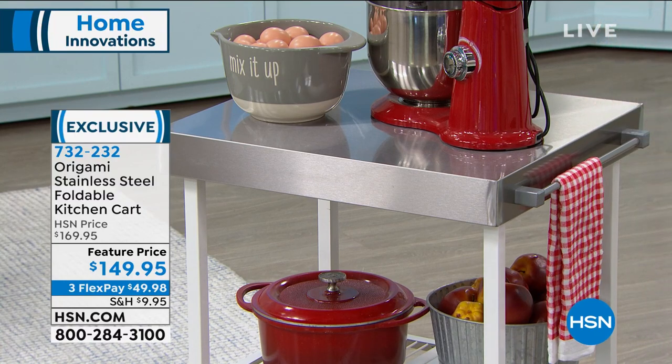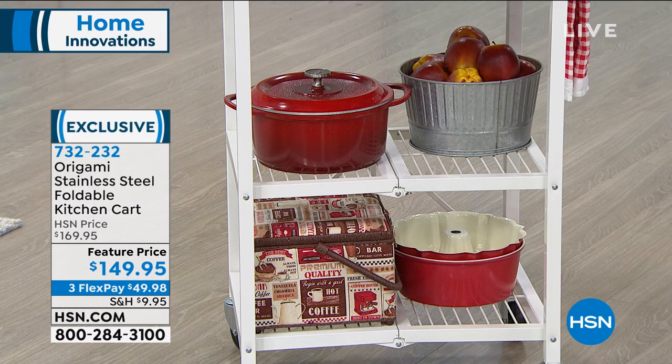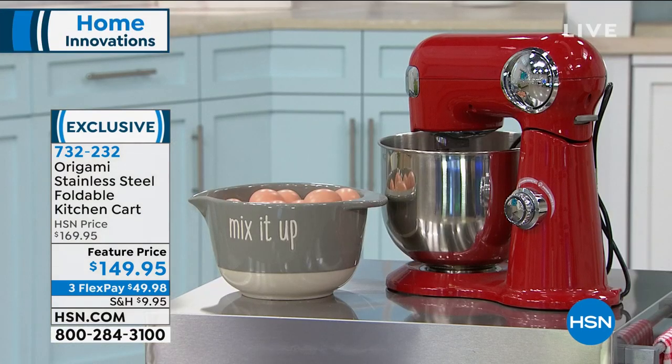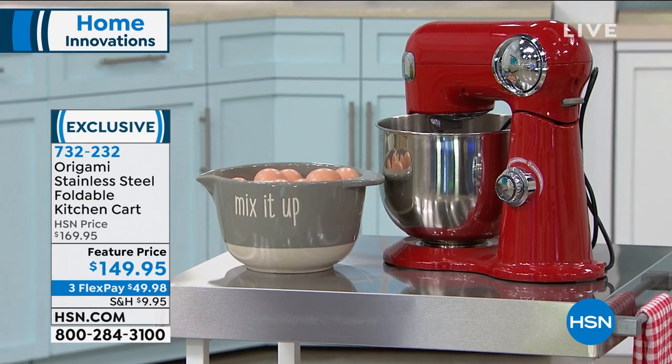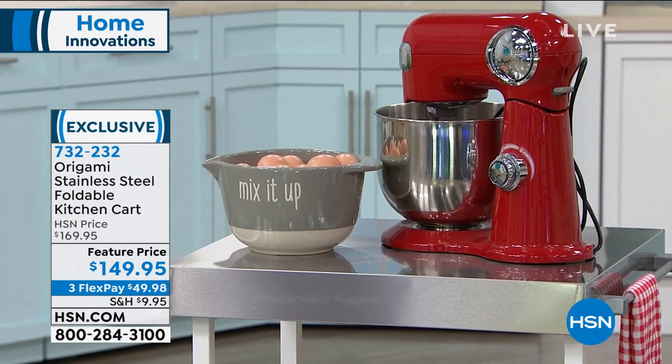Now, of course, you can put it wherever you want. It doesn't have to be a kitchen cart. They are beautifully made powder-coated steel, and this is the one with the gorgeous stainless steel top. So if you've got stainless steel appliances, this is going to look so good in your kitchen or wherever you have those appliances.